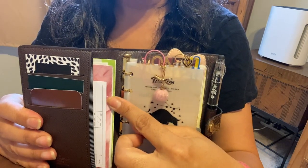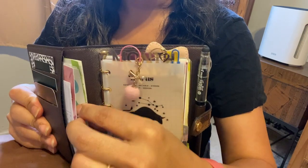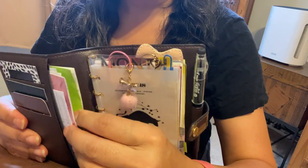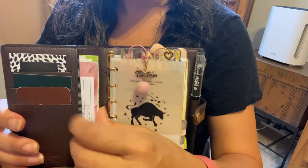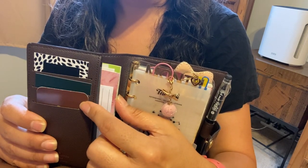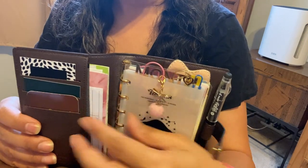Here I have my COVID vaccination card, a quote, and I got the Louis Vuitton inserts, so there are some stickers and I think a world map or something that I've just put in there, a few things. And then these are just cards I got from different stationery stores that I ordered from online, and I put them in here just as decoration, and I'll rotate these out.